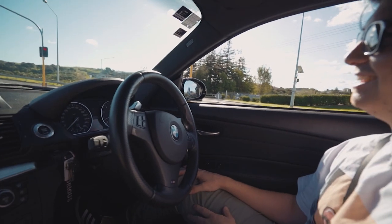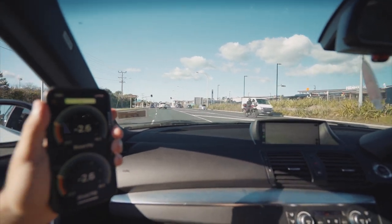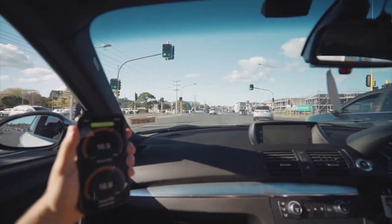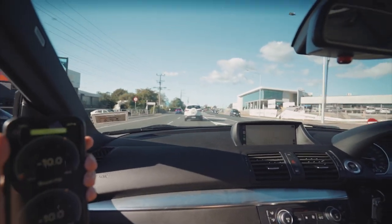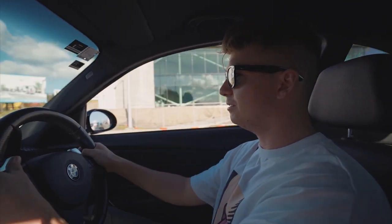That goes hard now. Holy, that just opened everything up, made a big difference. Damn. Holy shit! That was quick! And the gearbox was so quick as well. Holy shit! That was really good.